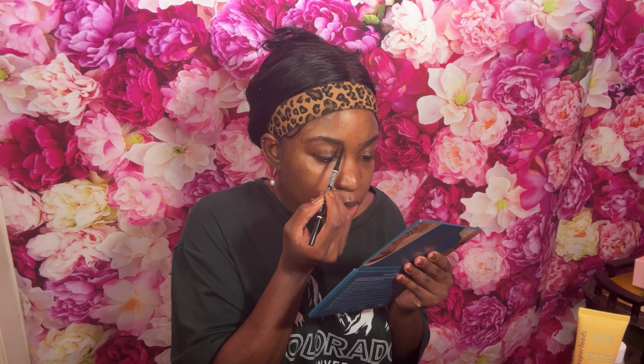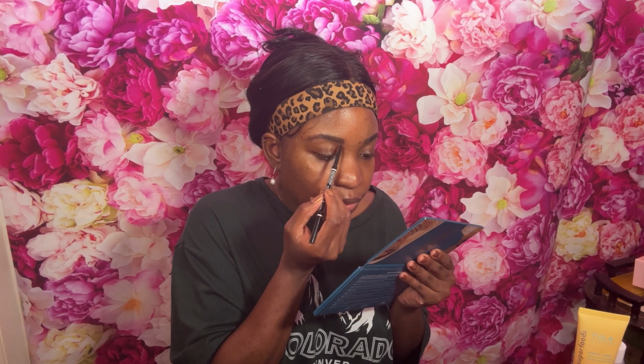And you definitely want to let these things dry down in between each of them so they're not mixing together. And I'm being very careful to avoid really my brows. Pimples right now. So I'm just gonna fill in the spots that I still feel need to be darker and I want to appear thicker and fuller.